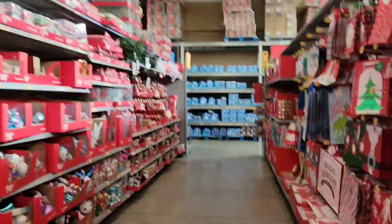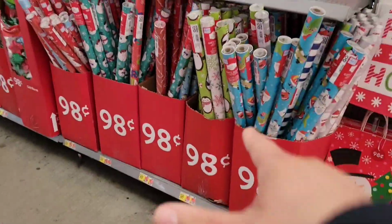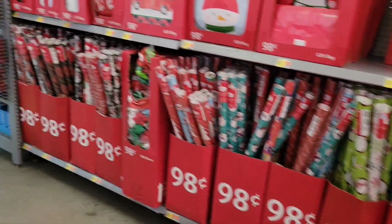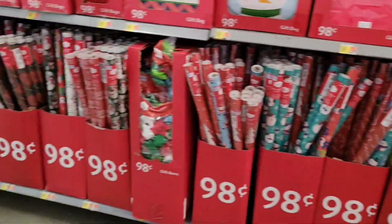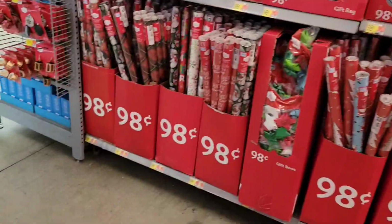Come over here, I believe this is all your Christmas wrapping, so they start at 98 cents a pack of gift wrapping. Definitely come check that out. They have a lot of different kinds and varieties and different patterns and shapes and characters. If you want to come over here, buy some Christmas wrapping for 98 cents.